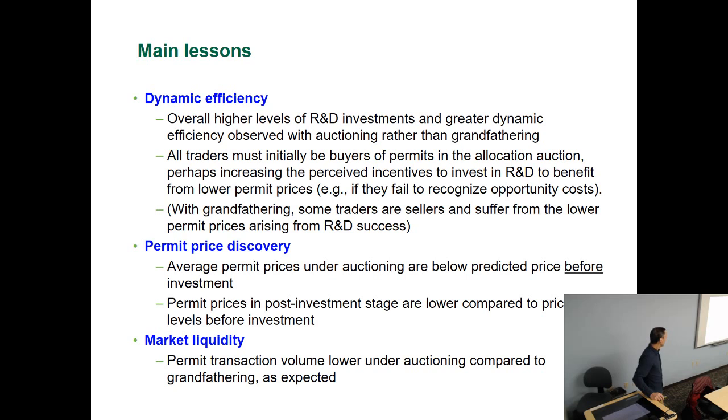All right, so I'm ready to wrap up here and take more questions if you have them. To summarize, first the dynamic efficiency aspect of our study, which is, I guess, the most novel feature here, is we do see overall higher levels of R&D and greater dynamic efficiency with auctioning rather than grandfathering.